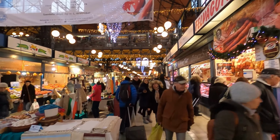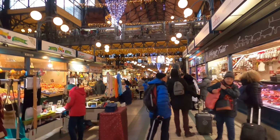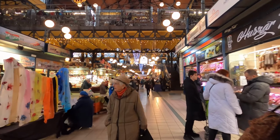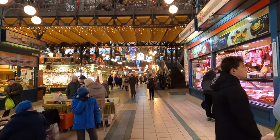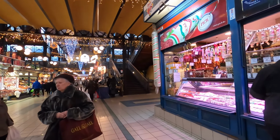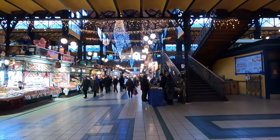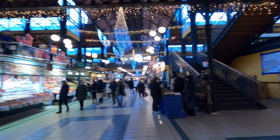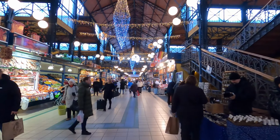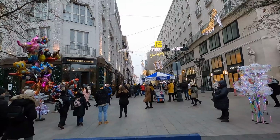Hey guys, so we are at the Central Market Hall here in Budapest, and we love visiting here. They have all sorts of stalls filled with all sorts of whatnot. So we're going to take a look around and see what we can find. We're probably going to buy some paprika, because if you come to Budapest and don't buy paprika, then you're a loser. So we're going to avoid being losers and do some shopping here at the Great Market Hall.